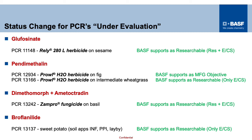And then for use of Prowl on intermediate wheatgrass, where we support it as researchable, only efficacy and crop safety studies are needed. We support as researchable Zampro fungicide on basil for residue and efficacy crop safety studies. And we support broflanilide for the label expansion on sweet potato to add pests and additional application methods, pre-plant incorporated and lay-by application. BASF supports these as researchable. Only efficacy and crop safety data are needed for this project.